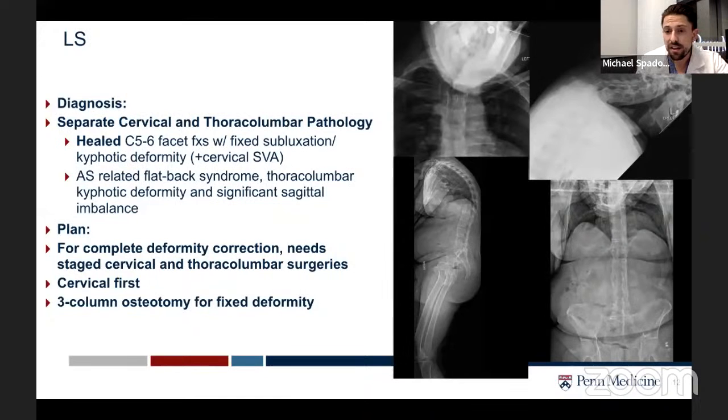When focusing on the cervical spine, you see that his C5-6 facet fractures have healed and fused in a fixed subluxed kyphotic position, with significantly positive cervical SVA. And when looking at his thoracolumbar spine, you can see the sequelae of his ankylosing spondylitis. He has flat back syndrome with loss of lumbar lordosis, a thoracic kyphotic deformity, and significant positive sagittal balance. So in order to correct his deformity completely, he's going to need 2 operations, one on the cervical spine, and one as well on the lumbar spine.